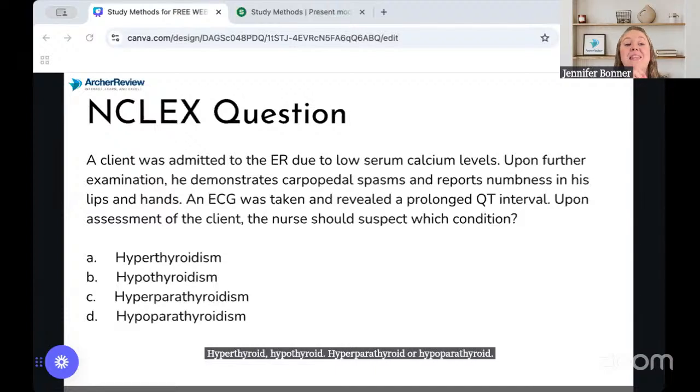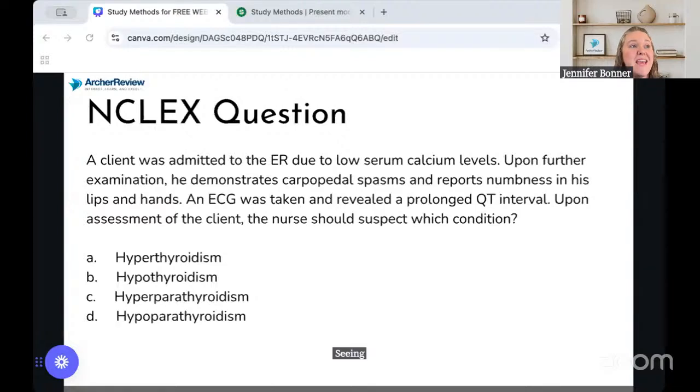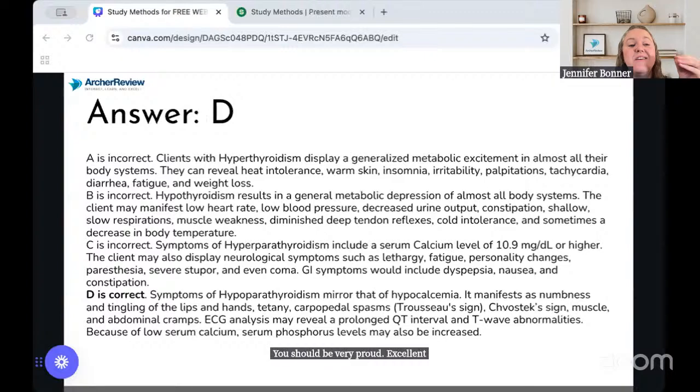Okay, we've got lots of opposites here. So let's break it down. Let me know in the chat, what do you think our answer is here? Seeing a lot of D. Awesome. You guys are doing great. You should be very proud. Excellent. Yes, the answer here is D.